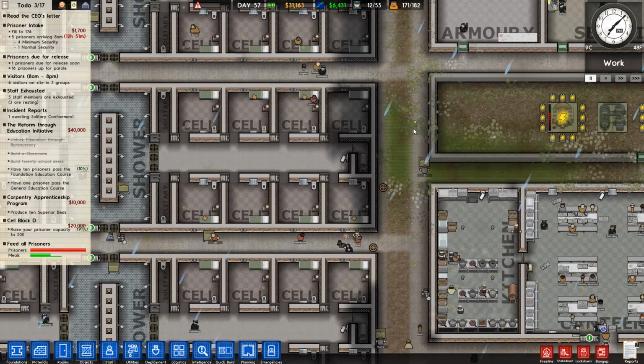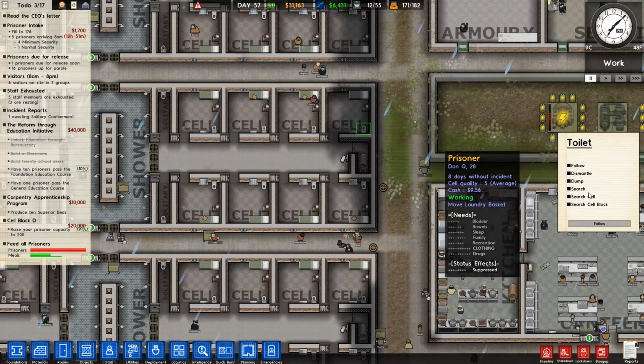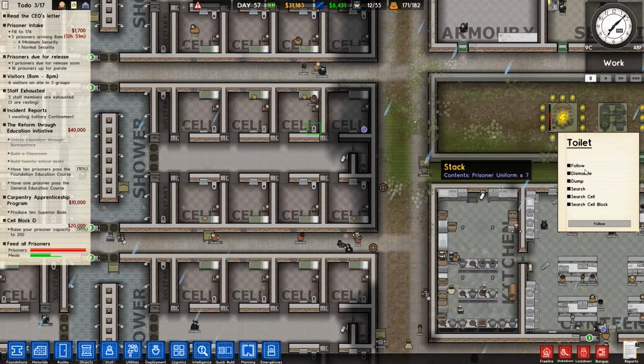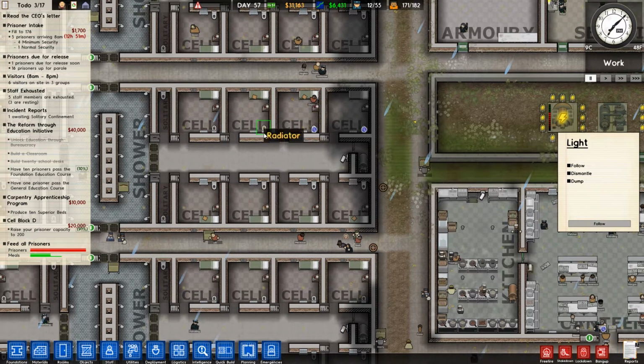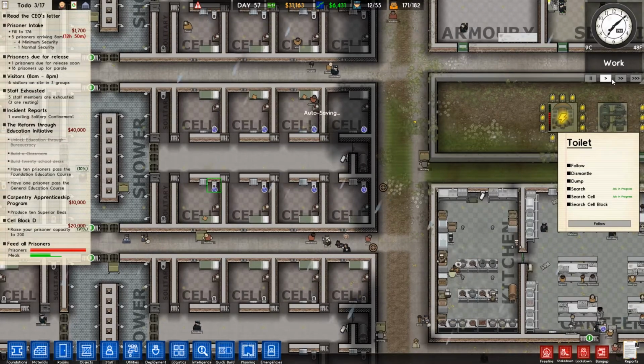So once again, it looks like we've spotted a tunnel over here. What we're going to do is search all of these toilets, the ones that are in pretty much a straight line. It's the toilet we want. We want to search the toilet here. We'll do these ones as well, because it might well be in one of these. Okay, let's just go and unpause things.